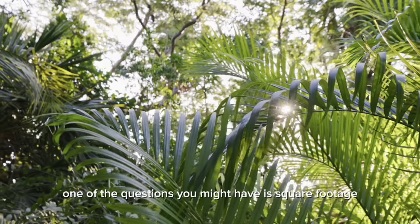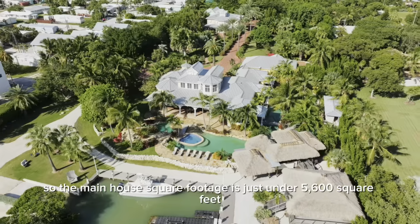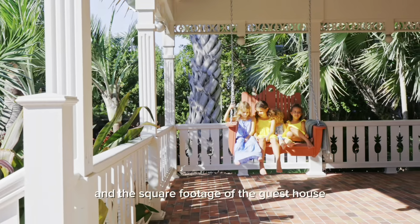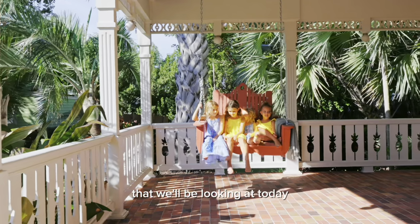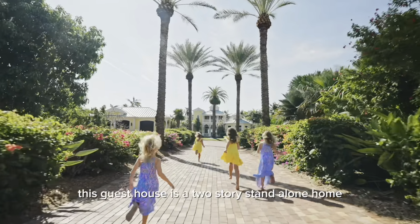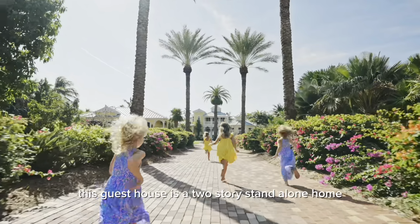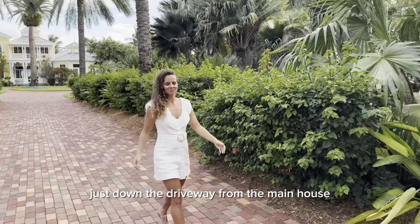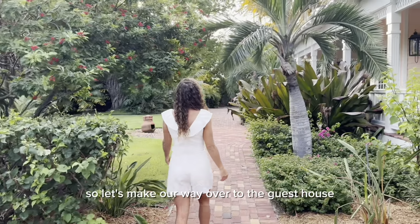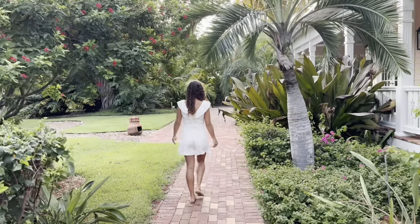One of the questions you might have is square footage. So the main house square footage is just under 5,600 square feet. And the square footage of the guest house that we'll be looking at today is just under 3,000 square feet. This guest house is a two-story standalone home just down the driveway from the main house. So let's make our way over to the guest house.